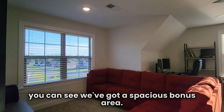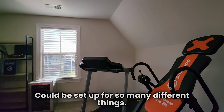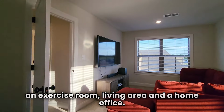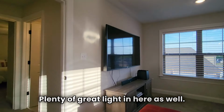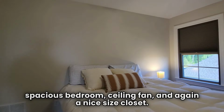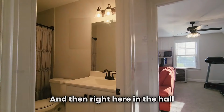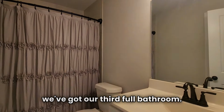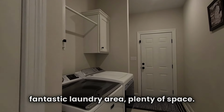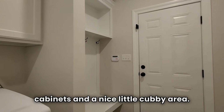Upstairs, you can see we've got a spacious bonus area. Could be set up for so many different things. As a matter of fact, they've got it as an exercise room, living area, and a home office. Plenty of great light in here as well. And then across the hall, we've got a 12 by 12 spacious bedroom, ceiling fan. Again, a nice size closet. And right here in the hall, we've got our third full bathroom. Another added bonus is we've got a fantastic laundry area, plenty of space. We've got a linen closet in here, cabinets, and a nice little cubby area.